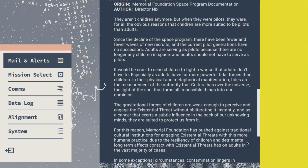For this reason, Memorial Foundation has pushed against traditional cultural institutions for engaging existential threats. This more humane practice, due to the resiliency of children and detrimental long-term effects contact with existential threats has on adults in the vast majority of cases.